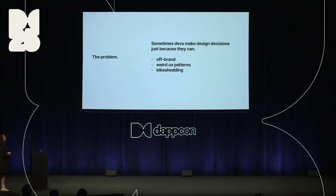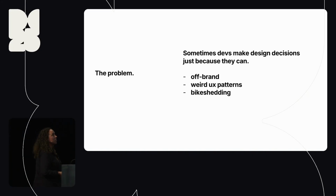So sometimes devs make design decisions just because they can, or because they have to. That can mean that your app's going to go completely off-brand, looking at you, Lawrence, with your squashed logo. It's gone like that. You can get weird UX patterns. And when I worked with developers before, I heard this term bike shedding a lot, didn't really know what it means, but now I do.